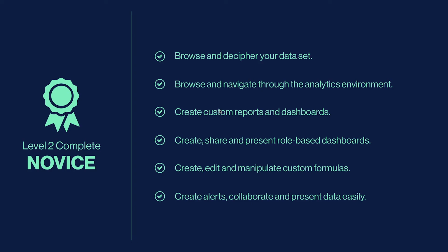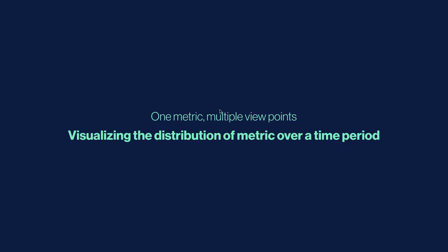Just remember, time and practice will help make you better. Spend time browsing through the datasets, manipulate and create reports based on your own data. And the only way to truly understand and master analytics is by getting your hands dirty in it. In the final level, we're going to combine all that we have learned till now and use analytics to solve some major problems or get answers to some pressing questions.